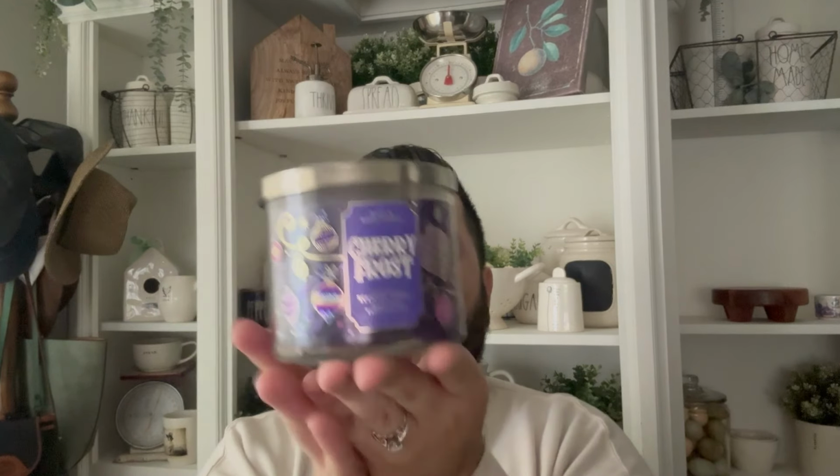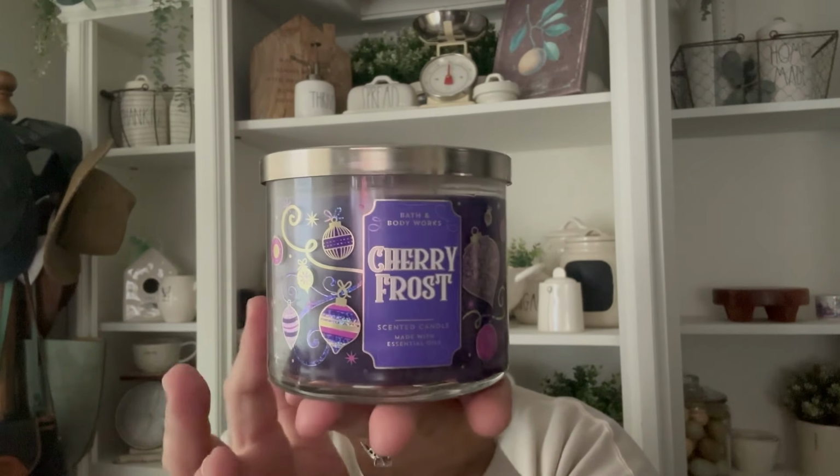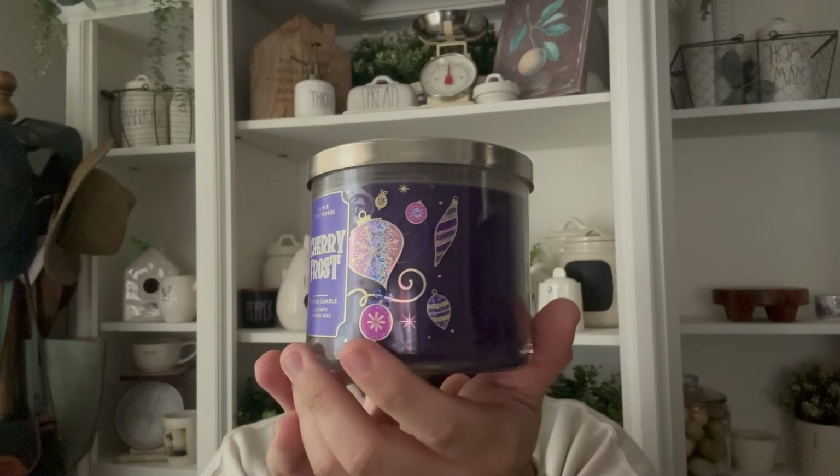Because some of these are brand new, but they're older. Like, you can just tell they're older. And so I did pick up the Cherry Frost. This is absolutely beautiful. I love the purple candle. I love the outside of it, how it's all decked out for Christmas.